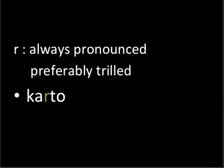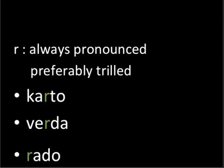R is always pronounced and preferably trilled. For example, carto. But if you find the trilled R difficult, you can pronounce it carto. Just make sure you don't say cato, because that's a different word altogether. Here's another example. Verda. Remember, e, or e, r, verda, not verda, verda.